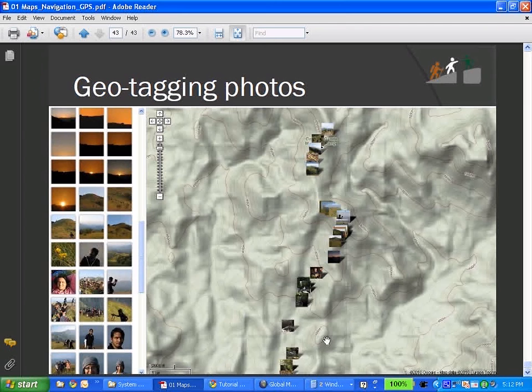So like this, actually you can create this Google Maps view. The Google Picasa album supports this map view. You can actually walk through the trail, and this is even cool, because then you can see all the beautiful scenes, the waterfalls, the campsite in the map itself. Okay, so this is geotagging photos.